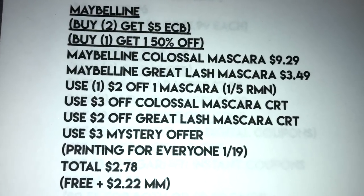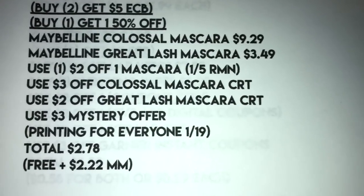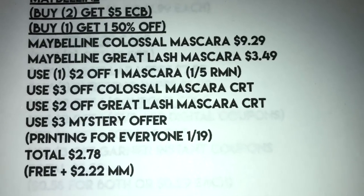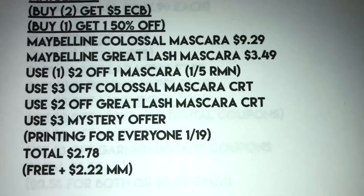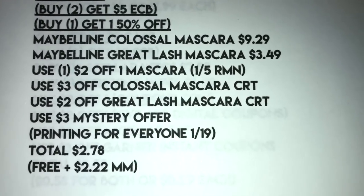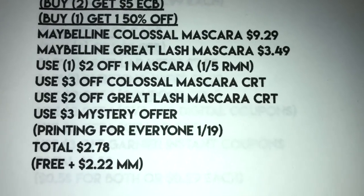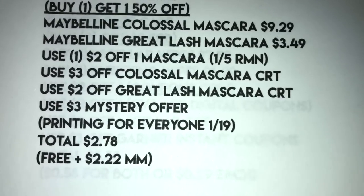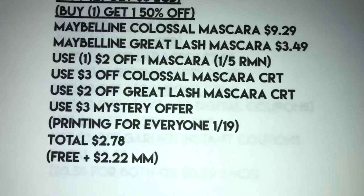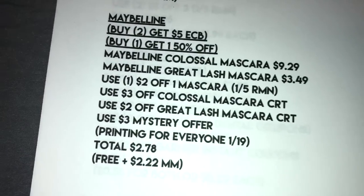Remember, guys, you can only use one of those coupons because they are a limit of 1. I have a $3 off Colossal Mascara CRT, as well as a $2 off for the Great Lash Mascara. We are receiving a mystery offer coupon. Hopefully the coupon is $3 or even higher, so it can be more of a moneymaker. So the total works out to $2.78 if we're getting a $3 mystery offer coupon. So make sure you scan your card at the Red Coupon Center, making this free plus a $2.22 moneymaker. Because remember, guys, when we buy 2 of them, we get a $5 Extra Buck.